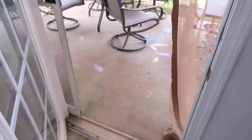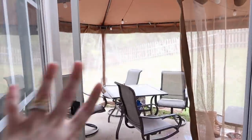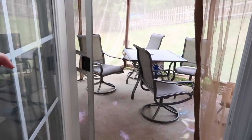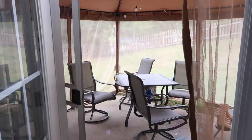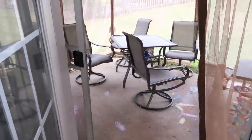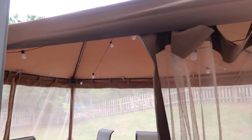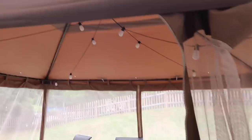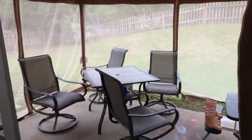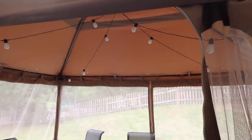Okay, so this is walking from our living room, and actually this whole double door right here is getting replaced with a sliding door, which I can't wait. That's gonna be happening in the next couple weeks, and it's gonna open up this doorway so much. But we just have a canopy like this. I can't remember exactly the size of this, but I will link the canopy and everything that I can. But it's nice and big.